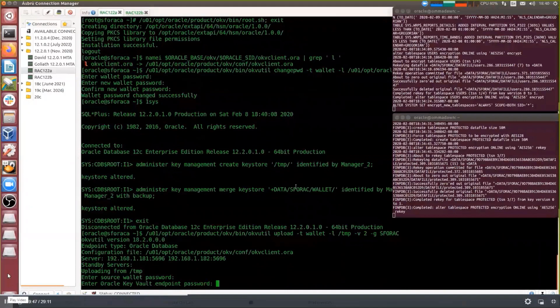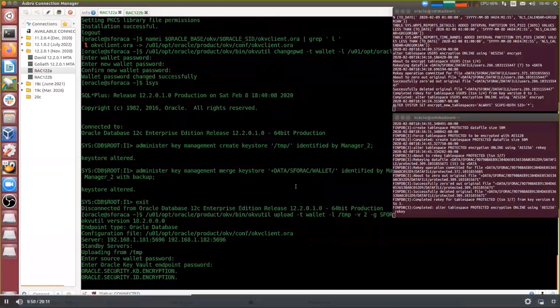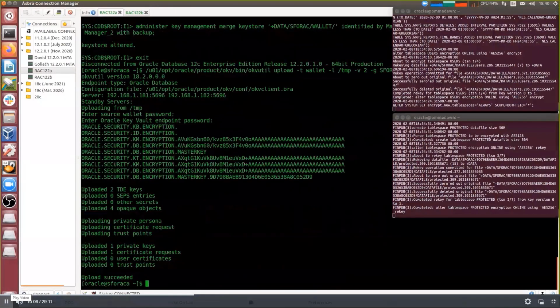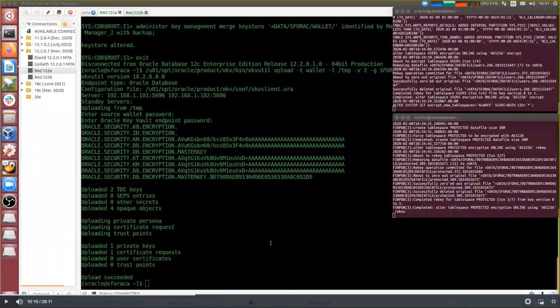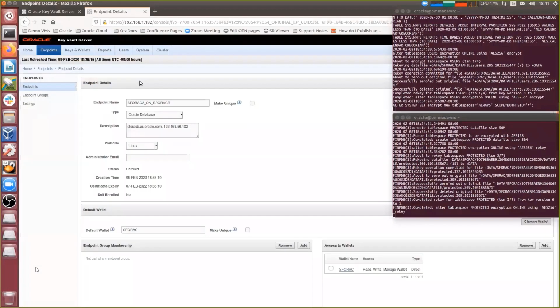So it's OKV util upload, type is wallet, location is temp, and the group, meaning the wallet name, is SFO-RAC. That asks for the source password and for the OKV password. Everything in the wallet is not only encryption keys, it's also metadata that helps with TDE internal housekeeping. That is why we list keys 2 or 3 times. You don't have to worry about this. You need to know there are 2 different keys in this case, and they're both uploaded into OKV. And then we can remove that wallet again because we don't want keys lying around on the server.